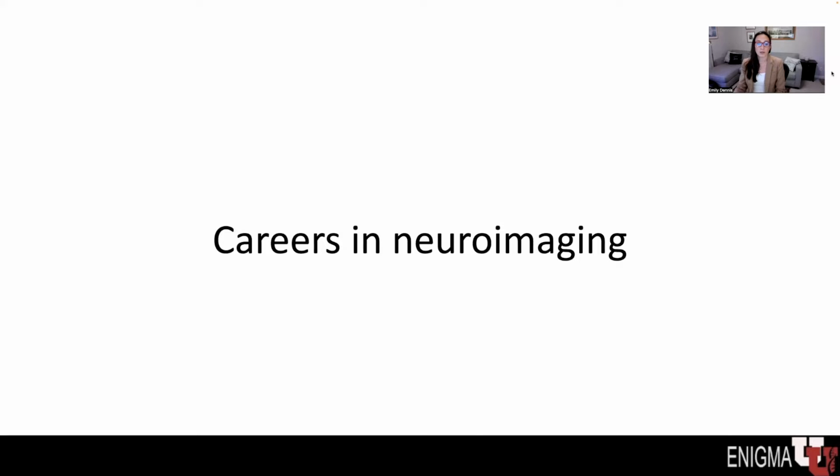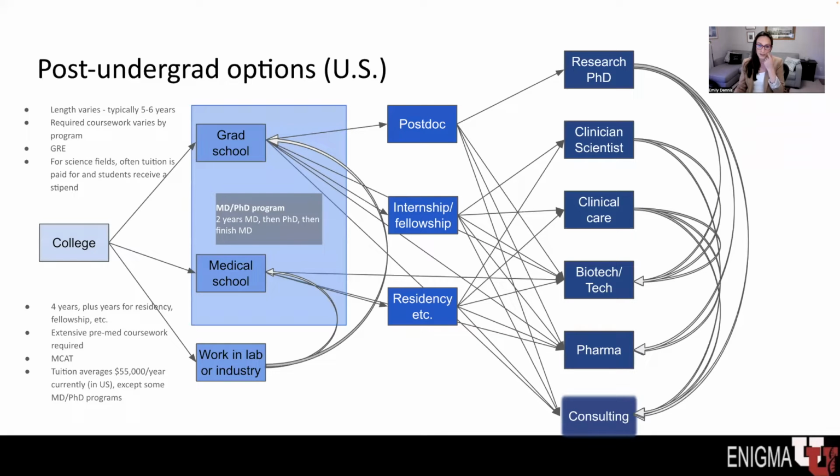In this session, we are going to talk about some of the many different career paths that you might encounter in the field of neuroimaging. So this slide here is mainly pertinent to the United States. It might be similar in other countries, but some of the details vary.